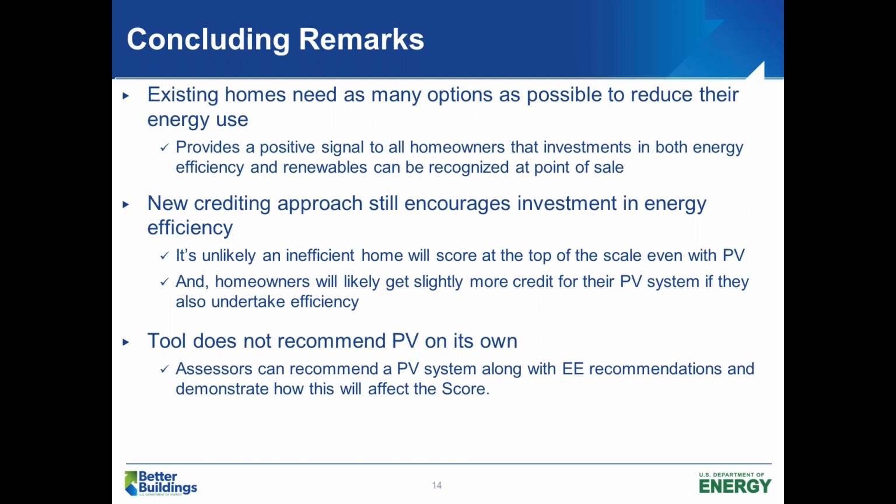Okay, and I already mentioned this, that we do not recommend PV on our own. The scoring tool won't do that, but you can certainly do an upgrade score with the PV and show that to the homeowner, whether or not they've had the PV or not. With the PV on it, it will already incorporate that into the score. If you're recommending PV along with your efficiency improvements, you will get the upgrade score, and you'll have to do it the same way you do now, where you override our recommendations and include your own.